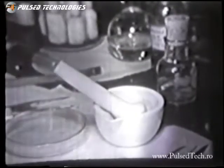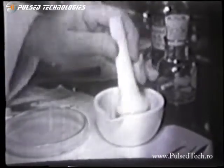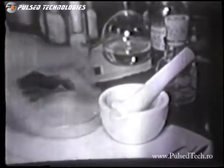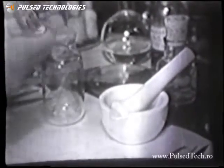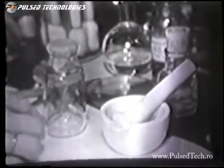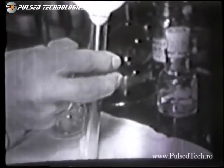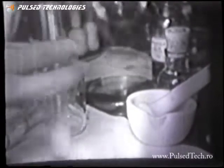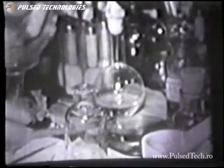Everything that you see is triple distilled. This is triple distilled water going in. He's going to gently grind up the cancer tumor to extract the virus. This is a Berkefeld filter, a porcelain filter, similar to Dresden china, unglazed. The liquid material is poured into the test tube, and a drop is removed from that liquid, which Rife will shortly place on a slide which has been sterilized with flame.